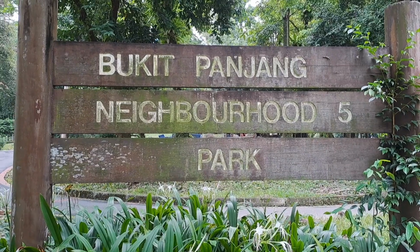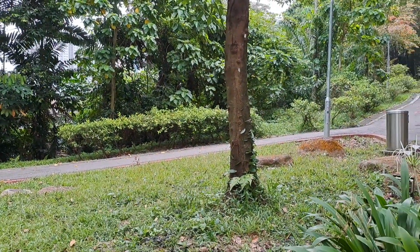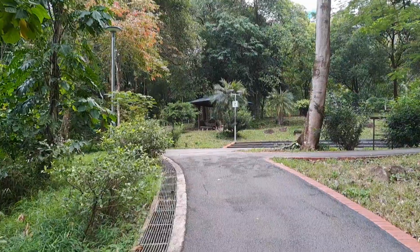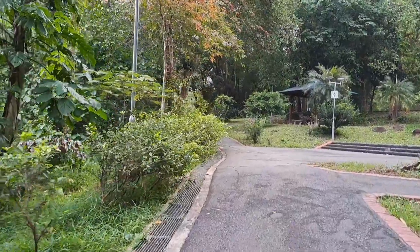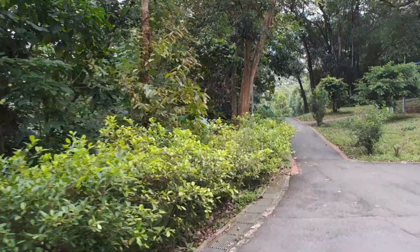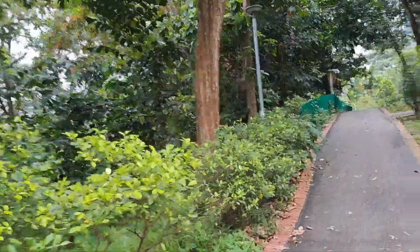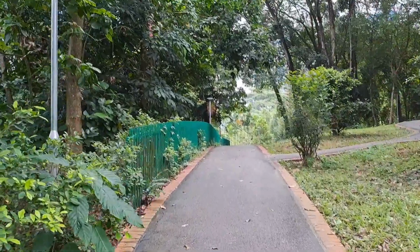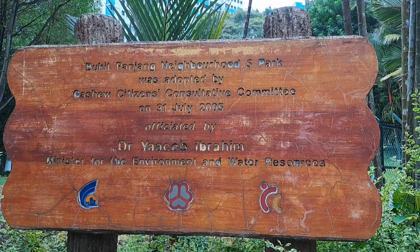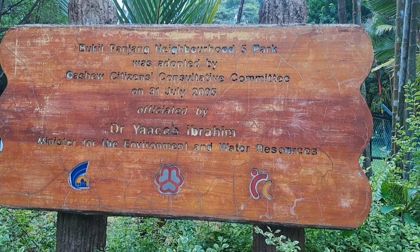Hi guys, today I'm here in Bukit Panjang Neighbourhood 5 Park. So I'm just going inside now, guys. Hi guys, this is Bukit Panjang Neighbourhood 5 Park. It was adopted by the Citizens' Consultative Committee on 31st July 2005, officiated by Dr. Yaacob Ibrahim, Minister for the Environment and Water Resources.